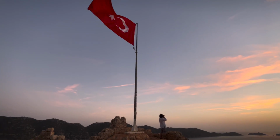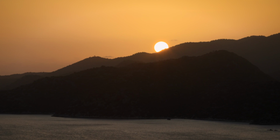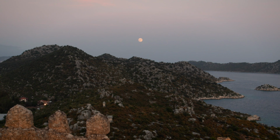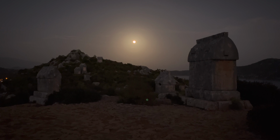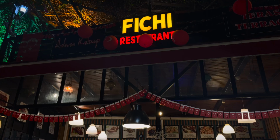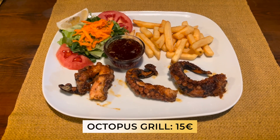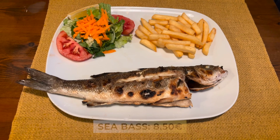Witnessing the sun setting from Simena Castle was the perfect way to end our day in Kalekoy. And we even had the full moon on the opposite side. We returned to Kash just in time for dinner.